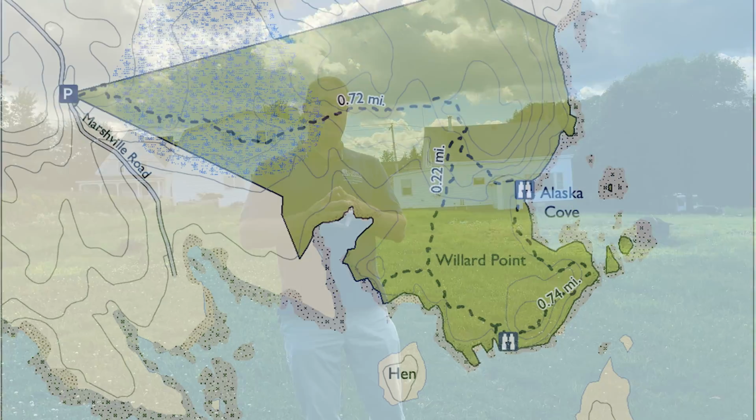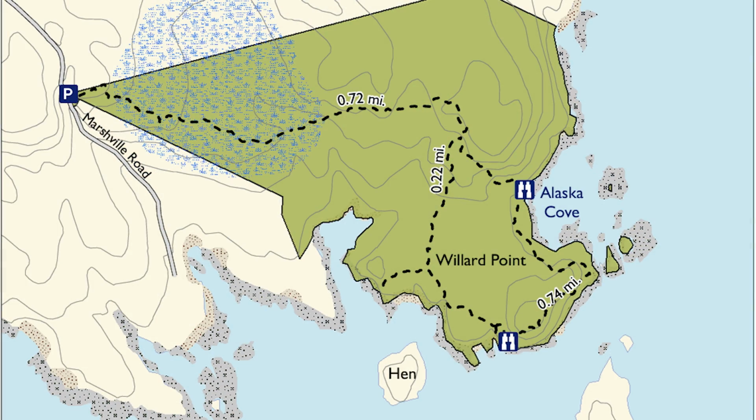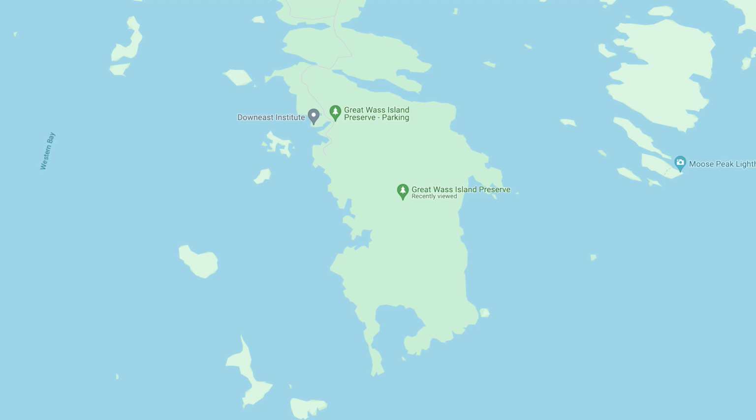There's a number of interesting things in this area. This area is well known for conservation lands. The Frankie Woodworth Preserve is only about a 15-minute ride from here. There's 2.5 miles of hiking trails in that preserve, some beautiful fir forest, hiking along the shore, checking out the wading birds, seabirds, and of course the seals are going to be hanging out down there in the harbor.